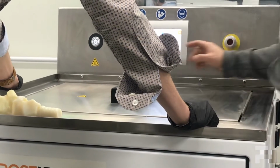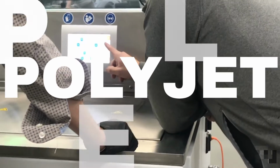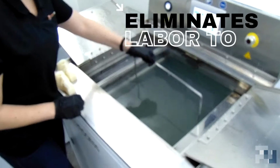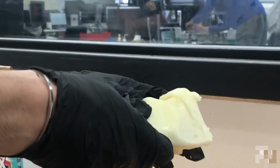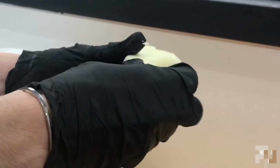But specifically, when we use our submerged systems designed specifically for PolyJet support removal, this is some of the biggest benefits that you'll see. First and foremost, it eliminates labor to clean parts and allows for batching of dozens to hundreds of parts at once. So suddenly, you're not relying on one person cleaning one part at once. They can do them all in a single cycle, which is huge.